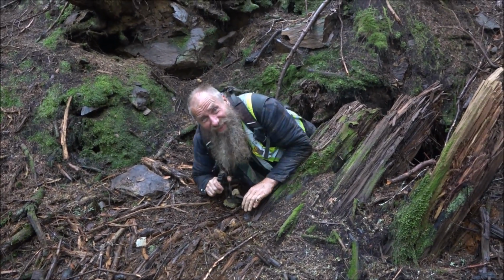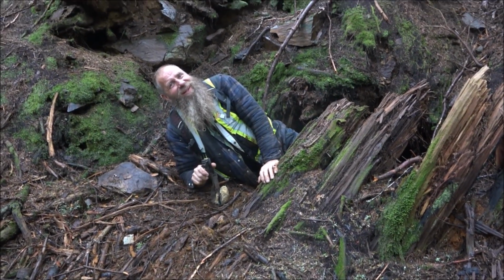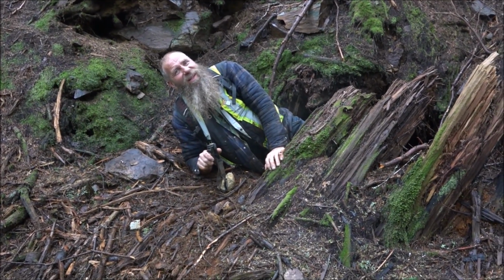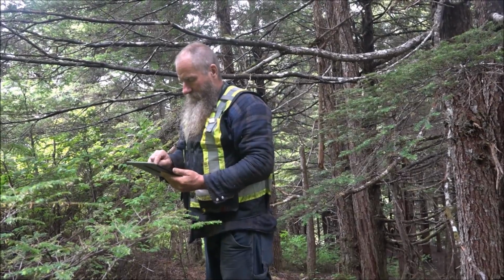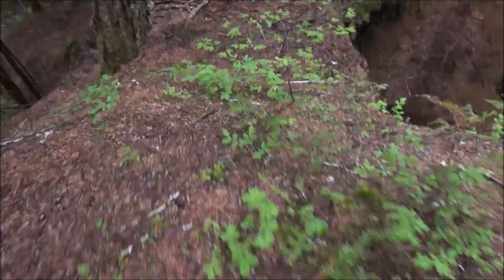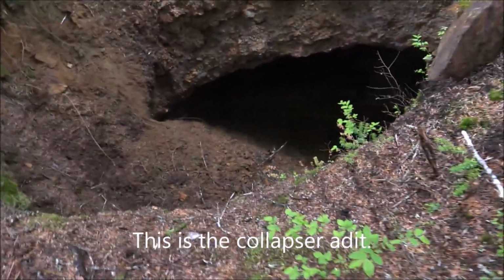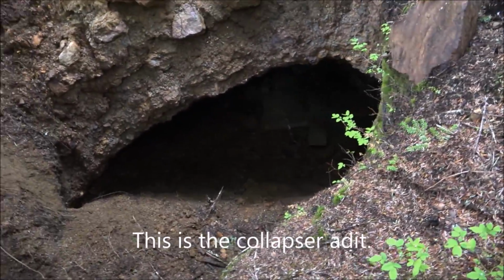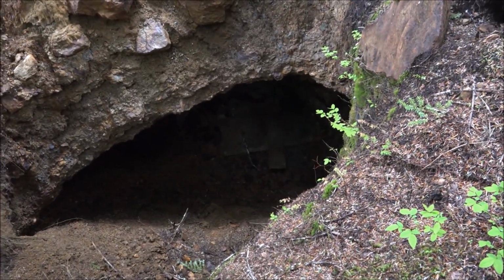I bet you this one goes through to the open stope, and everything was coming out, the waste rock coming out this way. Yeah, good chance. Frank's just waypointing another adit we found. And there's a lot of cold air coming out of this one, so it might be an option to give this one a try tomorrow.